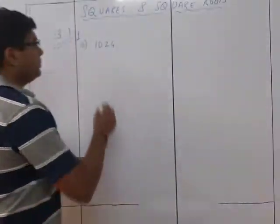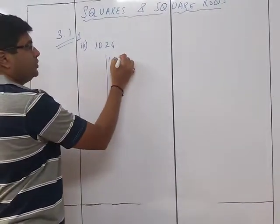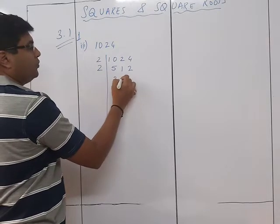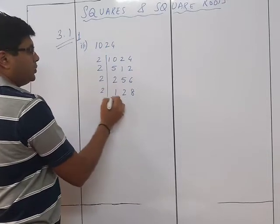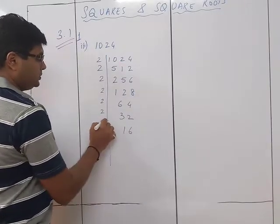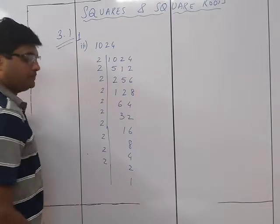So you need to find out whether 1024 is a perfect square or not. Again, the same thing: 1024, we divide it by 2, it becomes 512, divide by 2, it becomes 256, divide by 2, 128, divide by 2, 64, divide by 2, 32, divide by 2, 16, and so on, finally 1.